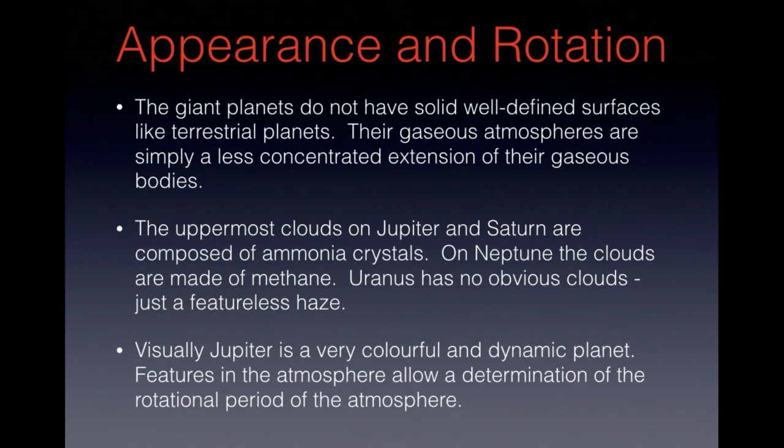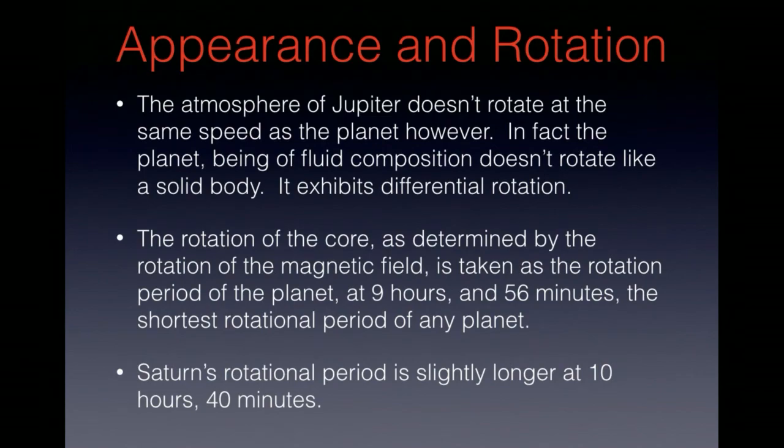Visually, Jupiter is a very colorful and dynamic planet. Features in the atmosphere allow a determination of the rotational period of the atmosphere. However, the atmosphere of Jupiter doesn't rotate at the same speed as the planet. In fact, the planet, being a fluid composition, doesn't rotate like a solid body. It exhibits differential rotation, which basically means that the core rotates at one speed, and the equatorial region rotates at a slightly different speed. And every part of the planet is rotating at a different speed.